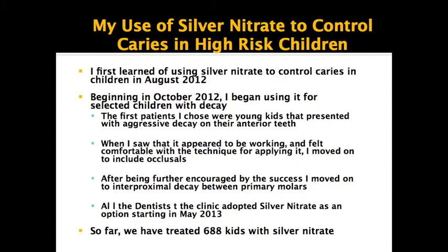So after I did anteriors, I moved to occlusals. It's just a little bit harder with 3 and 4-year-olds to apply silver nitrate with isolation on occlusals, but also quite relatively easy compared to doing anything else in a 3 and 4-year-old. After seeing the occlusals arrest, then I tried to do interproximals. And interproximals remain the toughest to get the silver nitrate into.